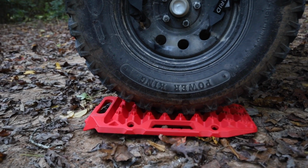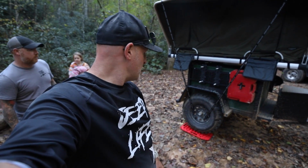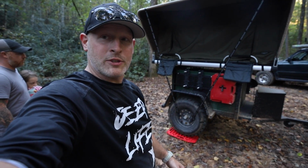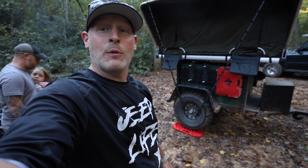Ended up leveling out the trailer just a little bit with my Bunker traction board, so they did exactly what I thought they'd do. Easy to get off the side there, put underneath. So yeah, if you watched my video about my traction boards, they did exactly what I wanted them to.